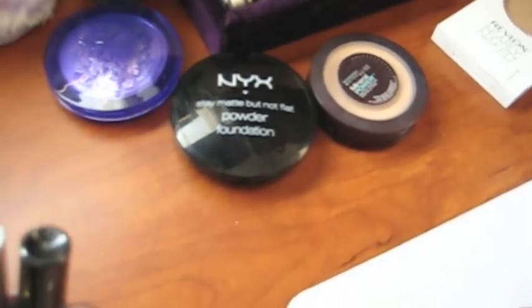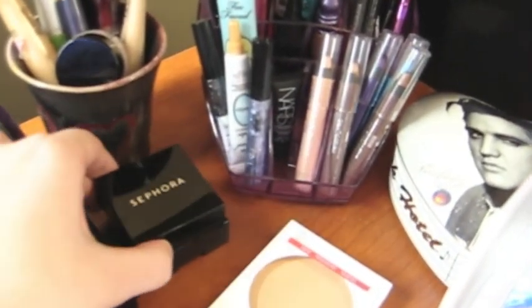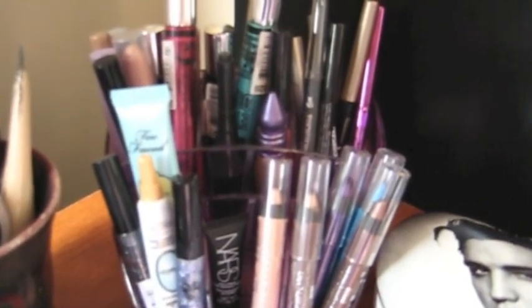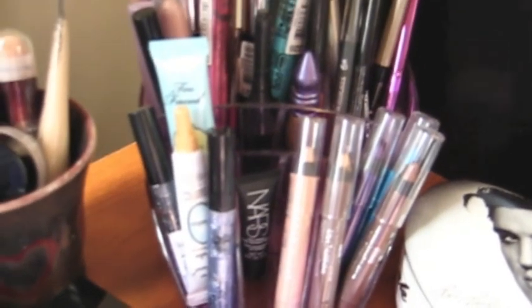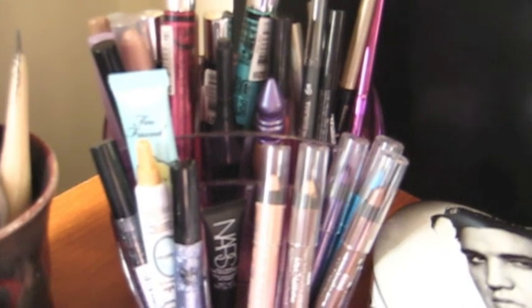And as you will see, my collection has been pared down significantly. I mean, this is all the makeup. There's nothing in other areas or anything like that. So I have 2 of those Sephora Prism shadows sitting there. And this little container in the corner, I have kind of a mishmash of stuff. I've got some Urban Decay cream shadows, liners, primers, some NYX glitter liners, Too Faced Shadow Insurance, a bunch of drugstore eyeliners in the back.